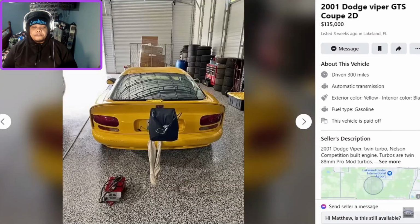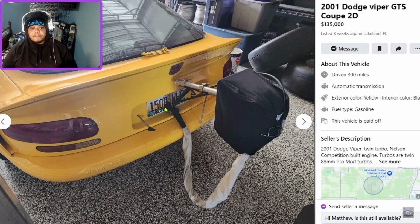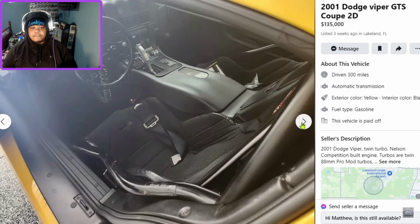2001 Dodge Viper GTS Coupe, $135,000. This one seems like a pretty good one right here. I mean, it seems pretty promising. We got a parachute mounted on the back. Right then and there, that lets you know this is probably a pretty fast car. We got some serious front fender exits or side skirt exits, which lets me know this is probably a twin turbo Viper. Tiny tire, tiny wheel up front. Says 1,500 wheel horsepower on its license plate. If you're flexing numbers like that, you better have it. Looks like we have an automatic transmission, probably a TH400. I guess we'll have to see in a second.